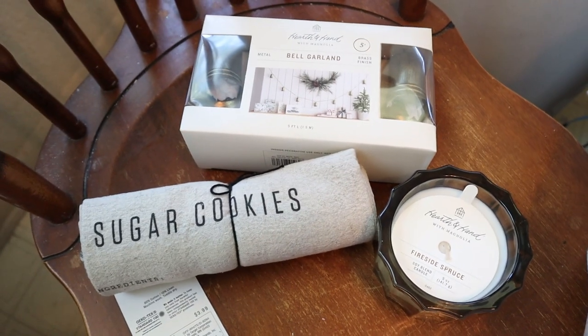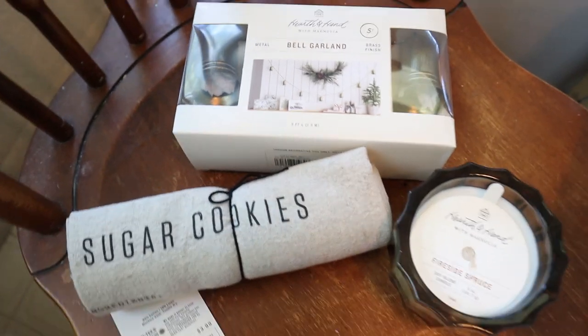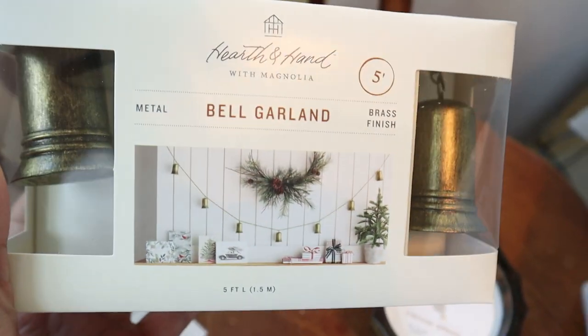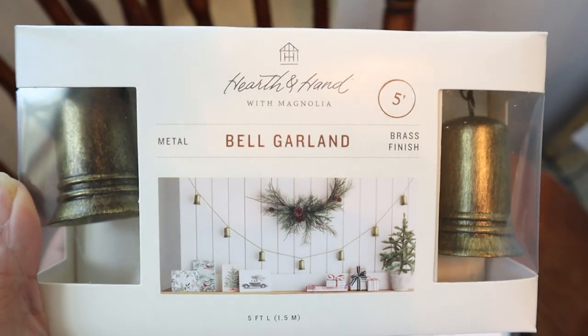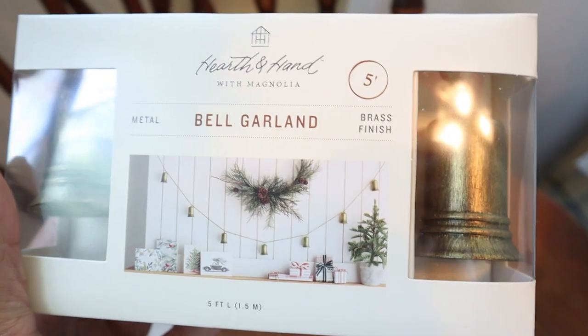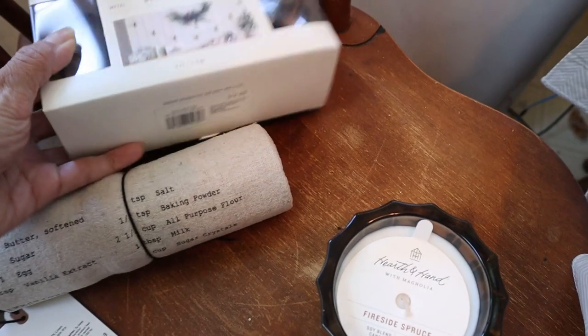Okay, so I'm going to show you very quick what I got. First, as you saw there, I love this bell garland. It has brass finish. I love it. Very pretty. This was $12.99.